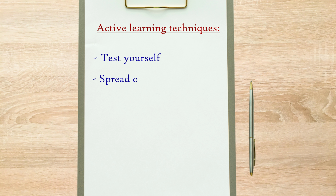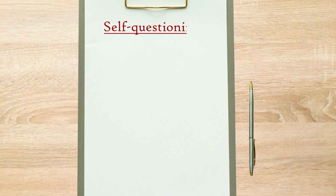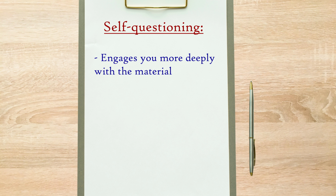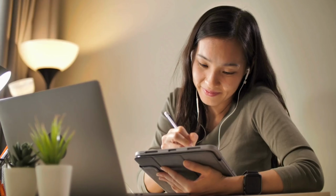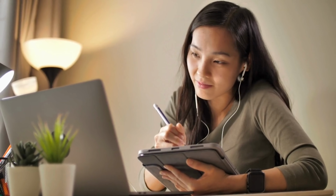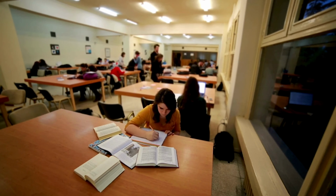What worked better were more active ways of learning, like testing yourself and spreading out your study time. Rather than highlighting, try asking yourself questions and using flashcards. This self-questioning gets you more involved with the material, making you think harder and remember stuff better. It turns plain old reading into a more hands-on activity, which helps you understand and remember more.